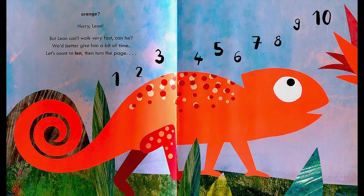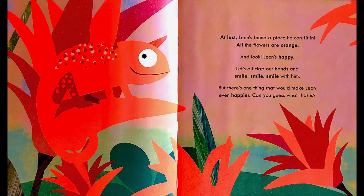1, 2, 3, 4, 5, 6, 7, 8, 9, 10. At last, Leon's found a place he can fit in. All the flowers are orange. And look, Leon's happy. Let's all clap our hands and smile, smile, smile with him.